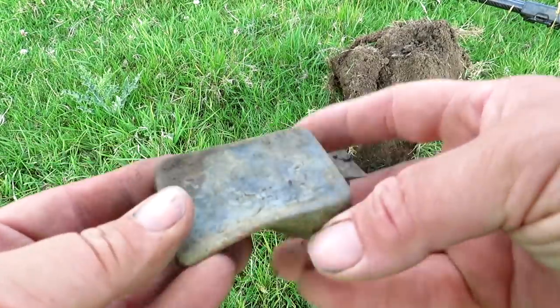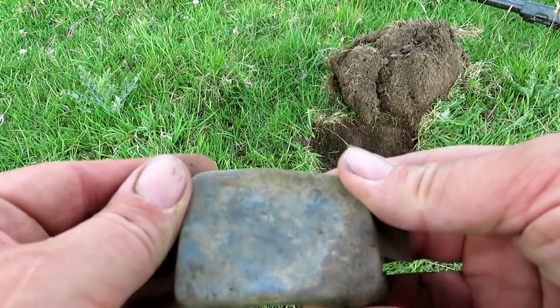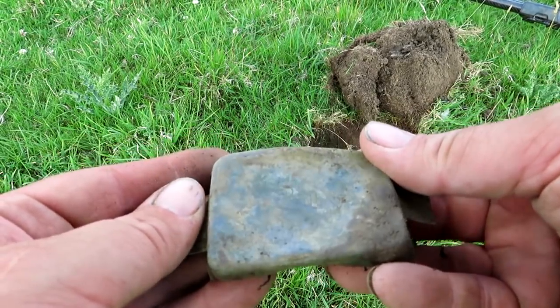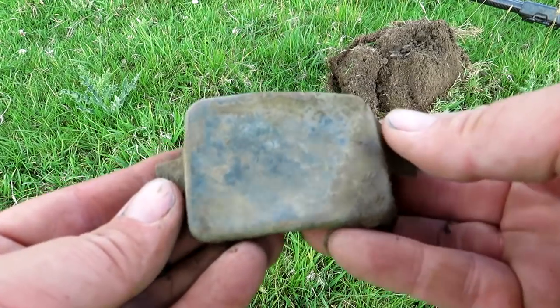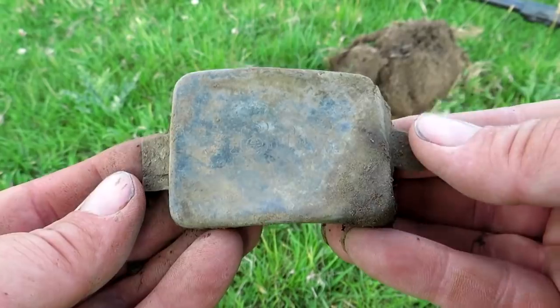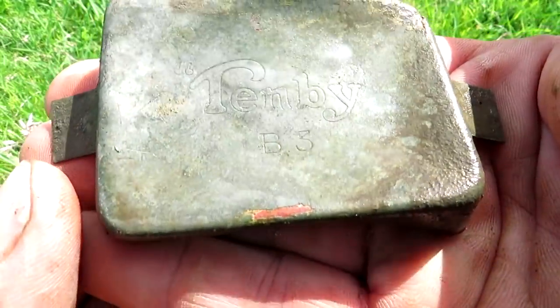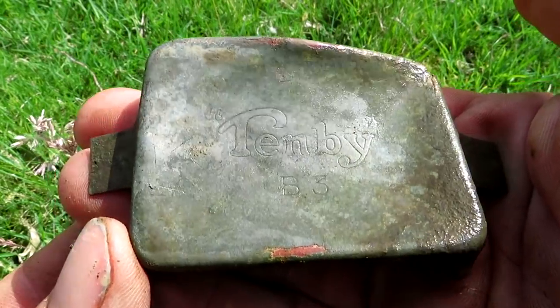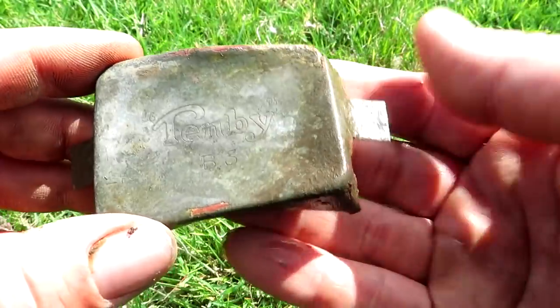What's that? It's like a box. Oh, it's got something written on it. It looks like it says baby. No, it's got something else written on it. Right, I'll get this cleaned up and I'll get back to you. Yeah, it says 10B, T-E-N-B-Y, B3 underneath. What's that then? It's an odd looking thing.